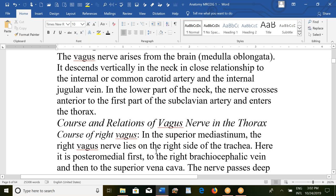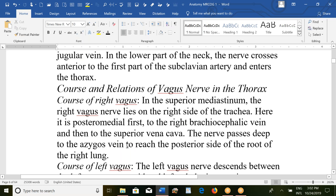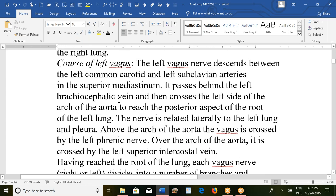The right vagus nerve lies on the right side of the trachea. Here it is posteromedial first to the right brachiocephalic vein, and then to the superior vena cava. The nerve passes deep to the azygos vein to reach the posterior side of the root of the right lung. Regarding the course of the left vagus, the left vagus nerve descends between the left common carotid and left subclavian arteries in the superior mediastinum. It passes behind the left brachiocephalic vein and then crosses the left side of the arch of the aorta to reach the posterior aspect of the root of the left lung.